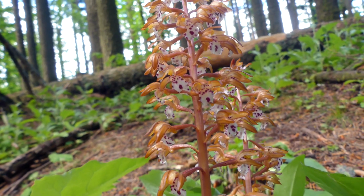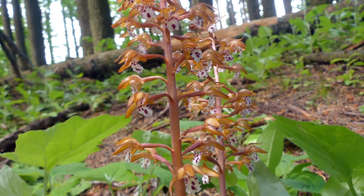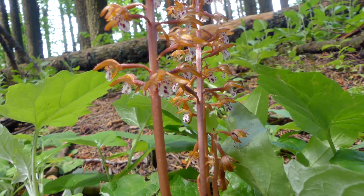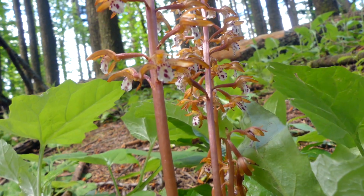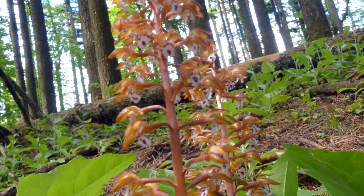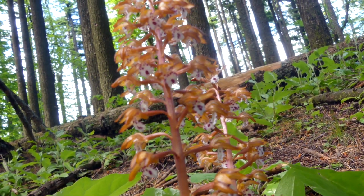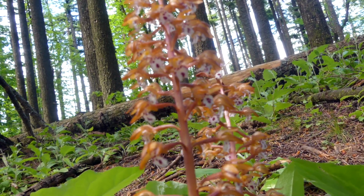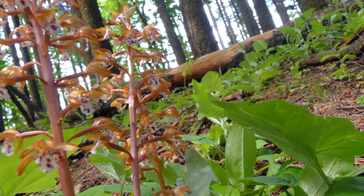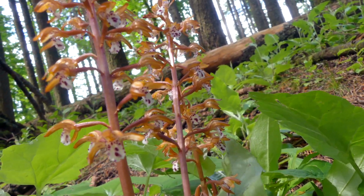Spotted coralroot, Coralroot maculata, is a member of the orchid family. Lacking chlorophyll, it lives by parasitizing mycelium, those intricate branched underground networks between trees and fungi. If you see one in a forest, you are likely to see more, drawing their sustenance from the same hidden source.